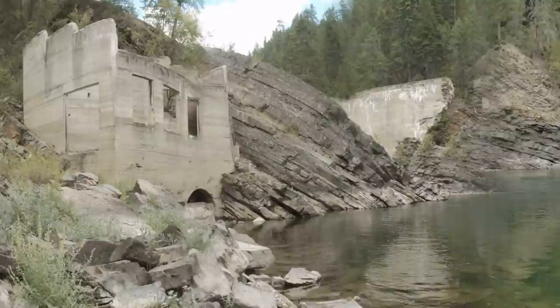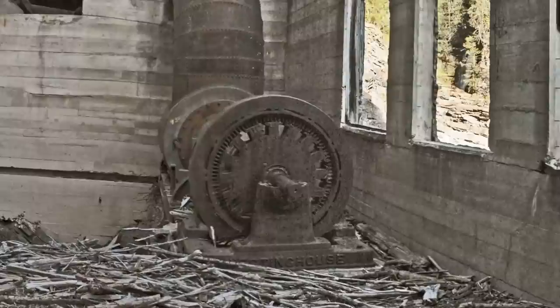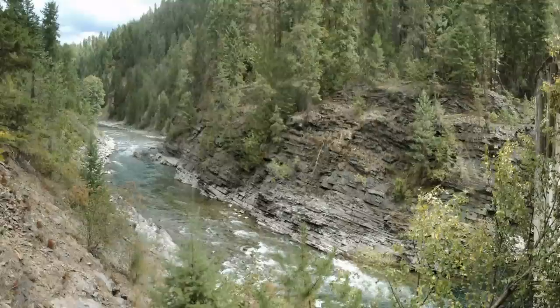The hydroelectric generator was to supply power to a lumbering operation above in the mountains. The remains of the Westinghouse generator are still in the powerhouse. After a forest fire devastated the lumbering operation above, the collapsed dam wall ended this endeavor before any electricity was ever produced.